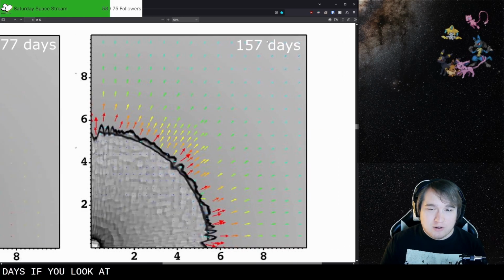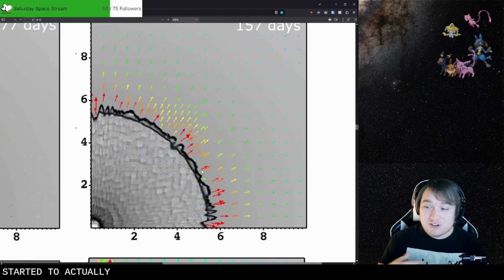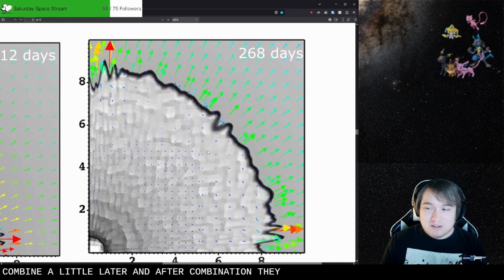If you look a little further, at 157 days, we can see those two shock waves have now started to actually intercept each other. This back one has caught up, and then they combine a little later. And after combination, they have a lot of weird effects.